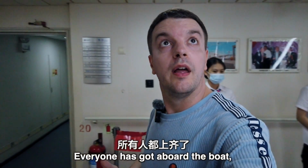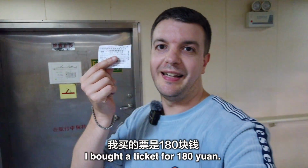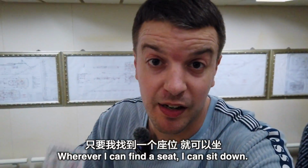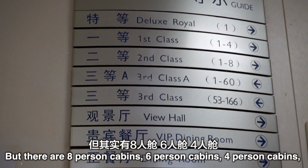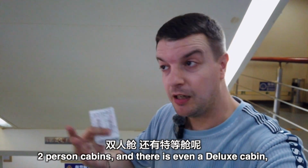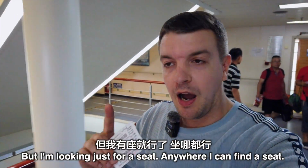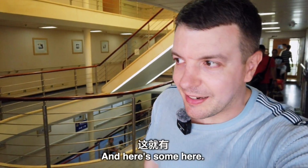Everyone's got aboard the boat and people are now looking for their cabins. I bought a ticket for 180 yuan. I don't have a cabin, it's a seat. Wherever I can find a seat, I can sit down. But there are 8-person cabins, 6-person cabins, 4-person cabins, 2-person cabins, and there is even a deluxe cabin, Tedong, which costs 980 yuan per person. But I'm looking just for a seat, anywhere I can find a seat. And here's some here.